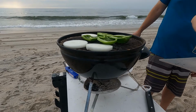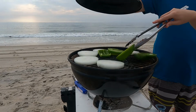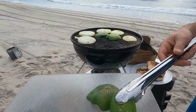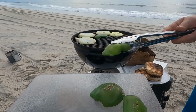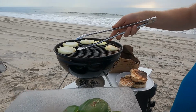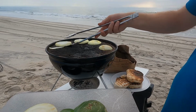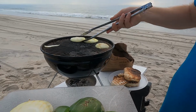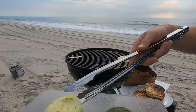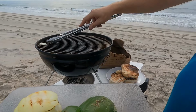Hold that one. Just plop it on the grill. I don't want them charred, I just want them softened a little bit. I think it's the heat from the grill that's bringing the CO2, I should say. True, they weren't here until we did let this one up.